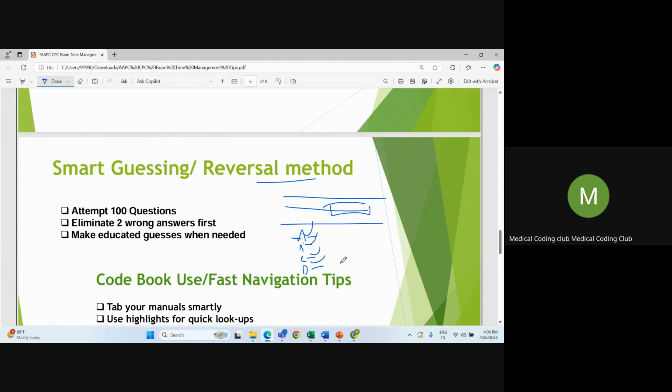Likewise, you have to apply the reversal method. When you apply this reversal method and refer to each option's code description, somewhere you will understand which option is very relevant to the question or the procedure that they have performed. Okay, so that is called smart guessing.